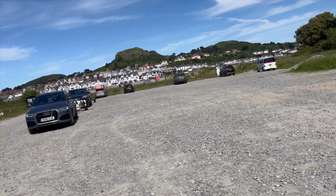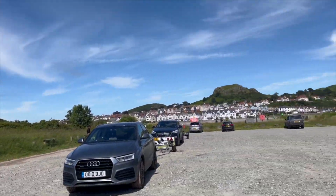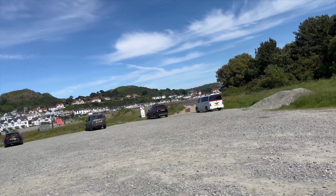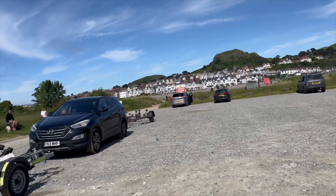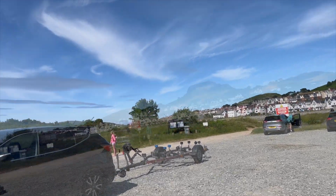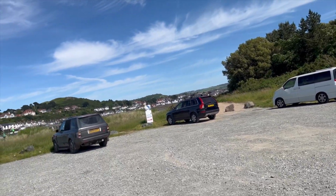So back in 1942, this whole area started building the Mulberry harbours. So here we are, northwest Wales, and they're building the Mulberry harbours for the D-Day landings, which took place in June 1944. So that's your depth of planning.